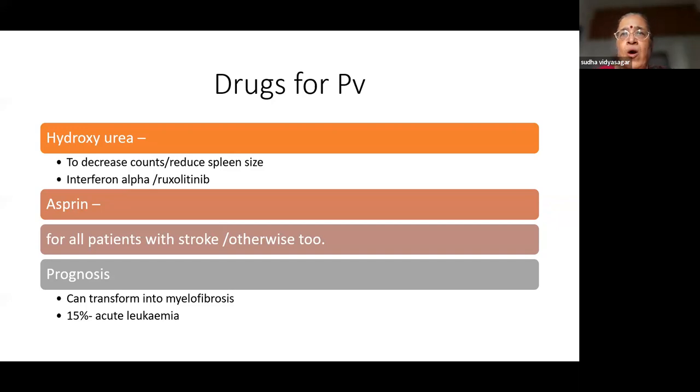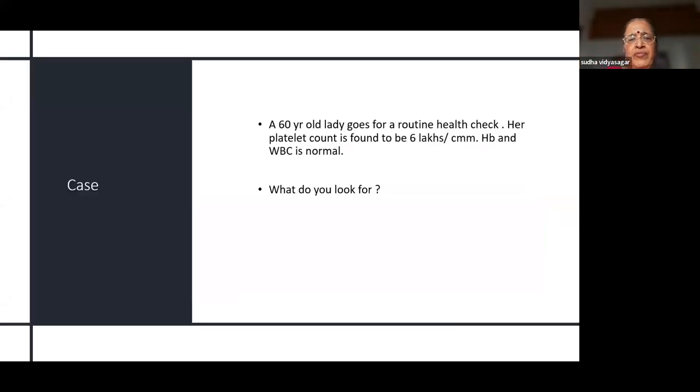And aspirin. That is very important. All polycythemic patients, okay, with some risk factors, even otherwise, we need to treat them. We need to prophylactically prevent strokes by putting them on aspirin. That's very important. And like I said, 2 things you are always worried about. You are worried about a myelofibrosis. You are worried about an acute leukemia for all myeloproliferative disorders. Okay, fine. Right. Move on to the next case.